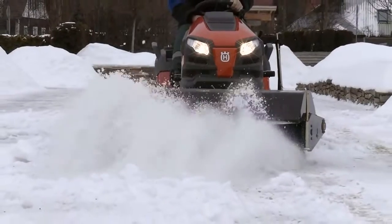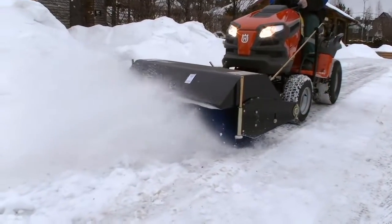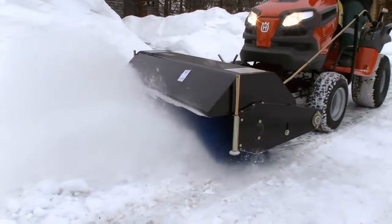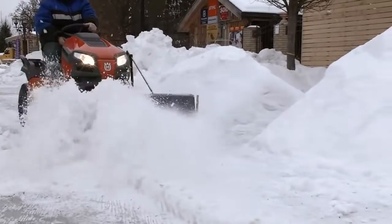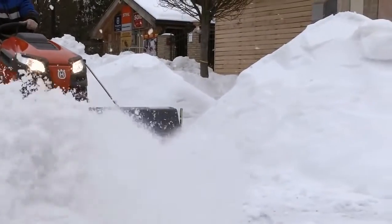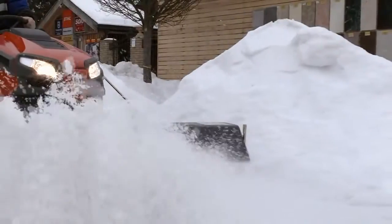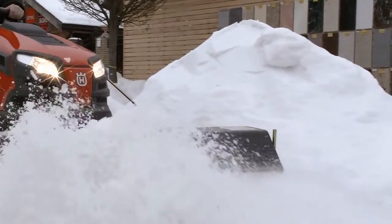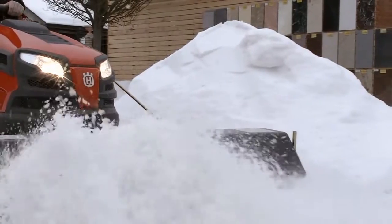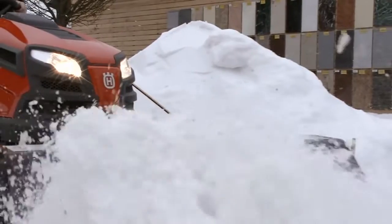The sweeper has a very high rotation speed, so garbage and snow are thrown a rather long distance. The broom bristle is made of very durable material, and it has a rather long life. Let's find out how this sweeper can handle rather deep snow. First of all, you should know that the sweeper is not very good for deep snow, but it's very useful for shallow snow.